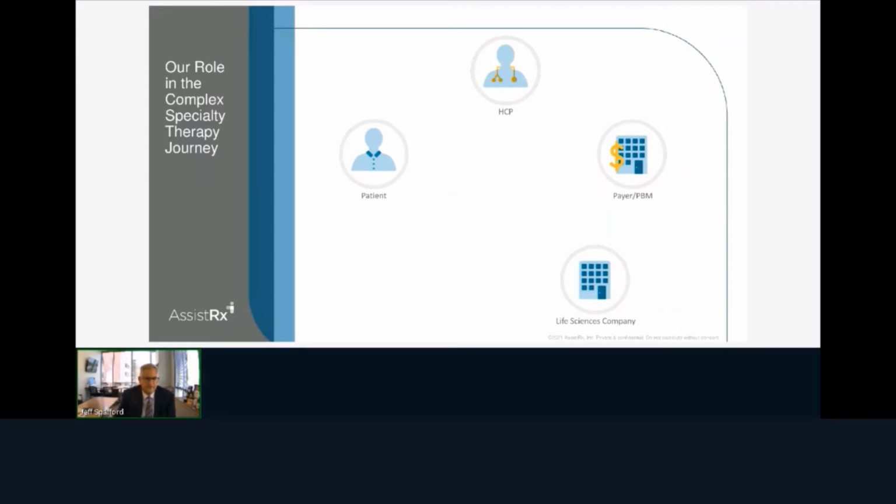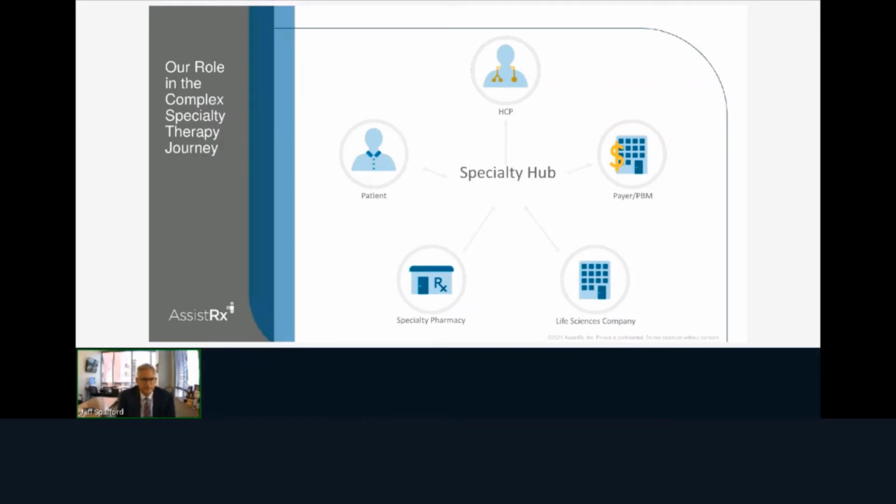And finally, the specialty pharmacy is an important stakeholder in the therapy journey. Today's specialty pharmacy works on laser-thin margins, and much of their cost is built into that upfront onboarding of the patient to therapy. They need as accurate and timely information from the hub in order to make their operations most efficient and most effective and to be able to get that patient on therapy as quickly. At the center of all of this is the specialty hub, who interacts with each and every one of those stakeholders, and that is who we are at AssistRx.